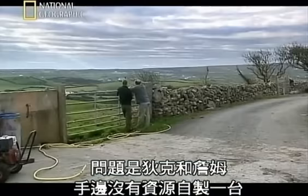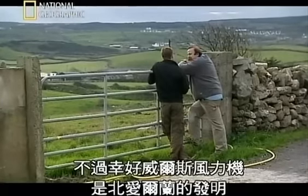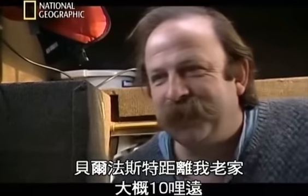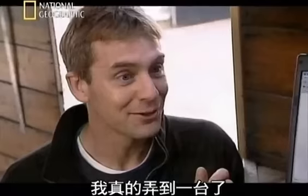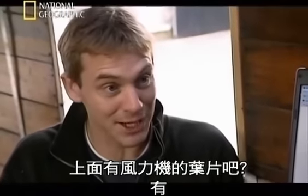Trouble is, Dick and Jem don't have the resources to make one of their own. But as luck would have it, Wells turbines were invented in Northern Ireland. So Dick does some research. Belfast is about 10 miles from where I used to live. You make a phone call and you never guess what. I've tracked one down. You've pulled in your old town contact. Yeah. Dick, you're a star. But having tracked one down, they don't know if it's going to work. Yeah, it's a prototype. And they've got actual turbine blades.